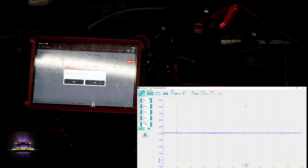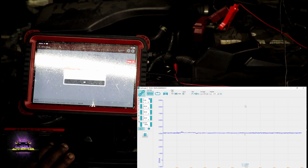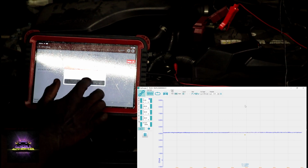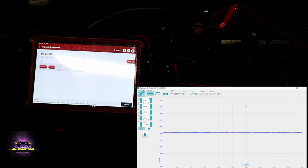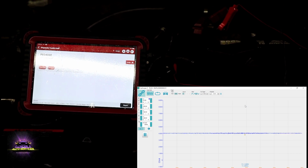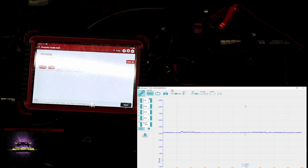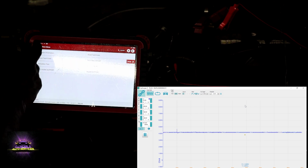So we're gonna clear this code. And when I clear the code, let's see what happens. The vehicle cuts off. And let's read again. It's still there. So I'm gonna start this vehicle back up again. The code is cleared, but the hard start still remains. Let's come out.